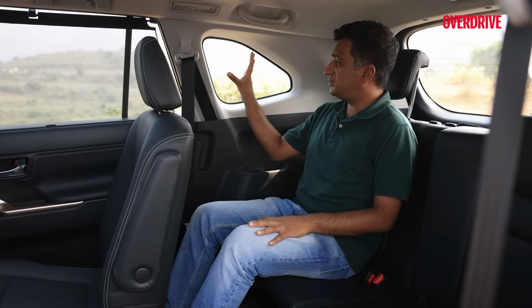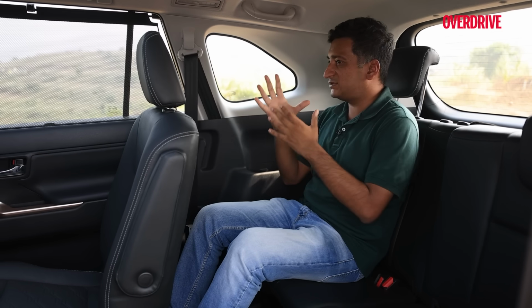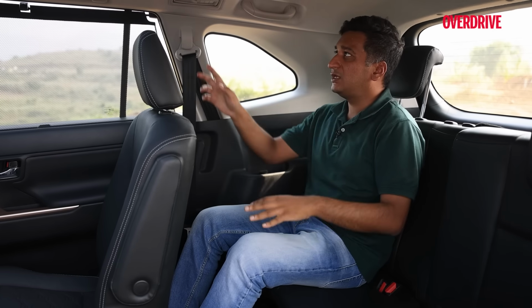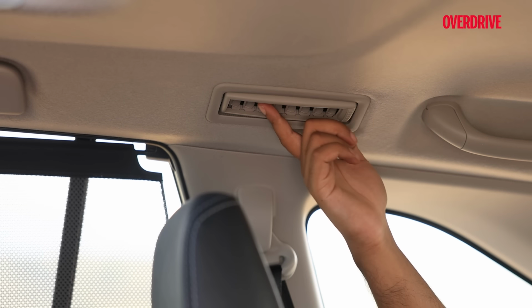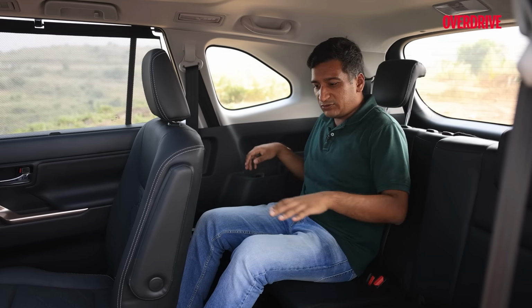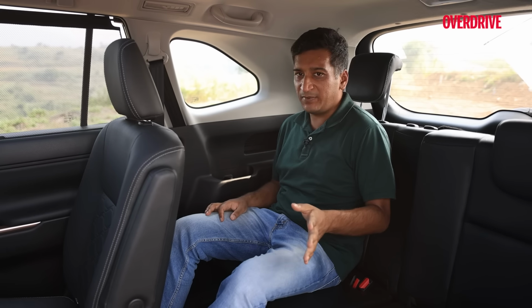So you have a large quarter glass. Even though it's a bit darker, you have that sense of space here. That sunroof, even though it's quite far ahead of you, still helps. You have your own AC vents, which is a good thing. And a decent enough storage. So you have cup holders for each of you, a small shelf here, but only one 12-volt power outlet, which we think is a bit of a miss.